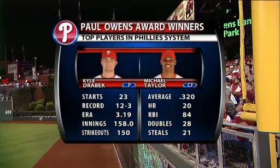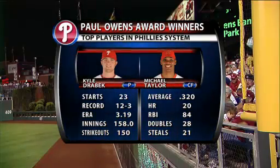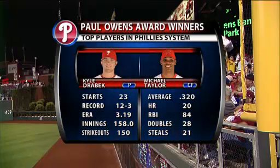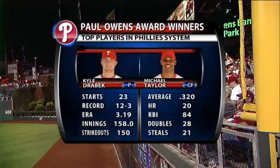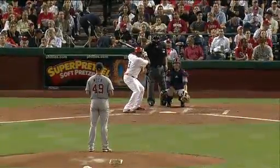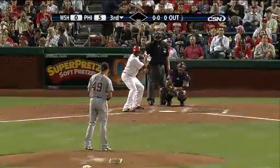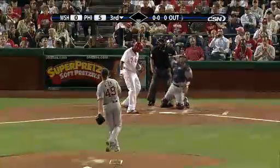All Owens Award winners were this year in the Phillies farm system. We've already talked to Michael Taylor, who hit .320 this year combined between AA and AAA with 20 homers and 84 RBIs. And how about our pitcher of the year in the Phillies system? He made 23 starts between single A and AA, and Kyle Drabek was 12-3 with an ERA just over 3. And I think more importantly than anything else on that line, the number of innings that he was able to pitch this year, as Ryan Howard leads things off here in the bottom of the third.